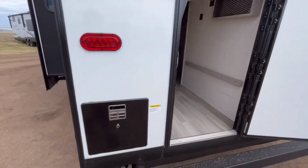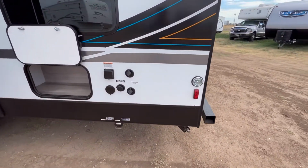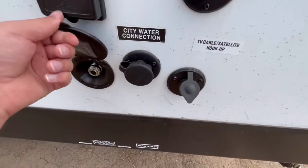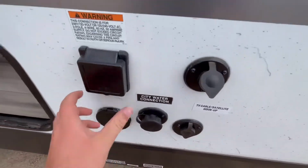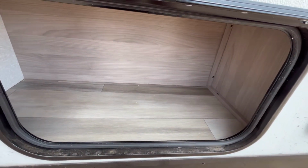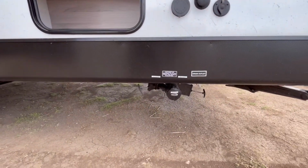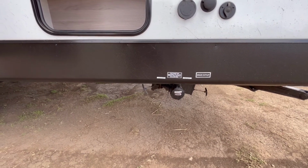Now coming back over here, you've got another dog leash clip. Right here, you're going to have your cable and satellite hookups, a cold water spray port, city water connection, and your 50 amp service, plus another decent storage compartment here. And I like that it's separated from the other storage on the inside. Now you can see here's where you dump your tanks, which is very nice. It's easy to get to.